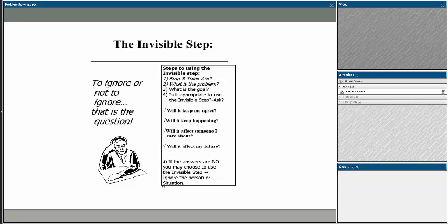The criteria for determining whether you need to invoke the invisible step is to ask these 4 questions. Will it keep me upset? Is this situation in front of me something that will continue to bother me for days and weeks on end? Will it keep happening? If I don't do something now, will things continue to happen in this manner? Does it affect someone I care about, such as my family, my relatives, people I work with? And finally, will it impact my future? If the answers to all of these questions are no, then this might be a situation you choose to ignore. I thank you for your time and attention.